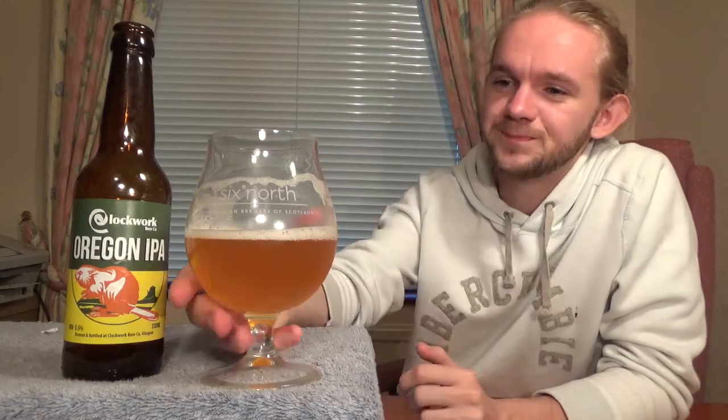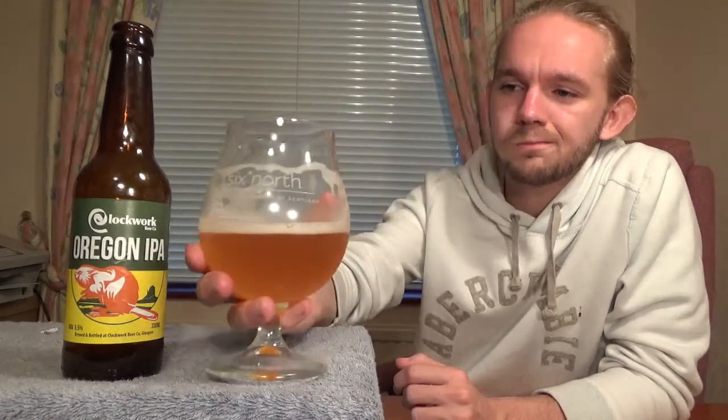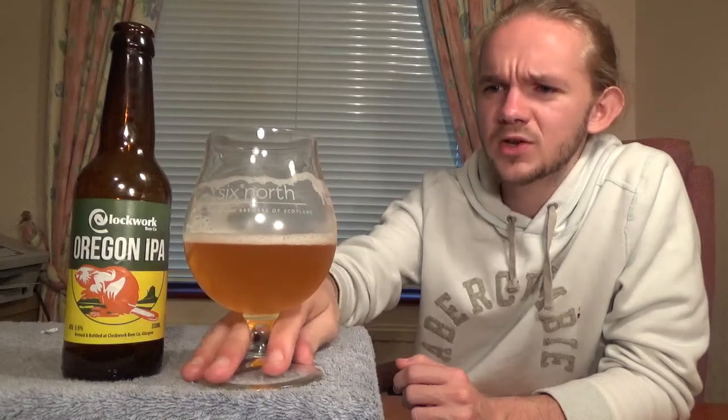But that's pretty nice actually. I wouldn't hesitate to drink this beer again. It's, as I said, a very straight up sort of IPA pale ale kind of thing, and they've done a nice job with this actually. It's got a good bit of a citrusy presence to it as well. It's got quite a bit of sweetness to it, which is quite interesting.